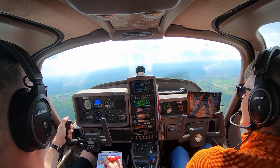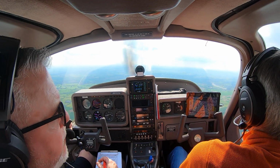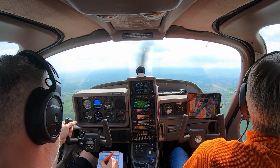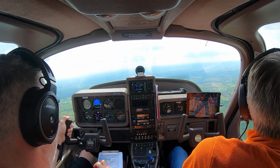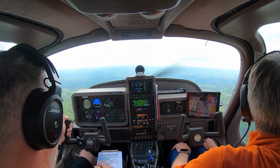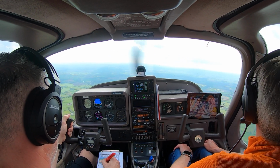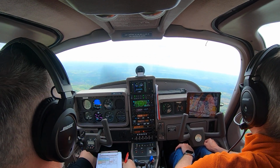Golf India Alpha November Charlie, request rejoin information, we're 4 miles to the south. India Alpha November Charlie with 08 right hand, QFE 1008. 1008, can we actually have the QNH please, and it's 08 right hand. 08 right hand, 1023. 1023 Golf November Charlie, thank you. Alpha Yankee, runway 08, take off at your discretion.